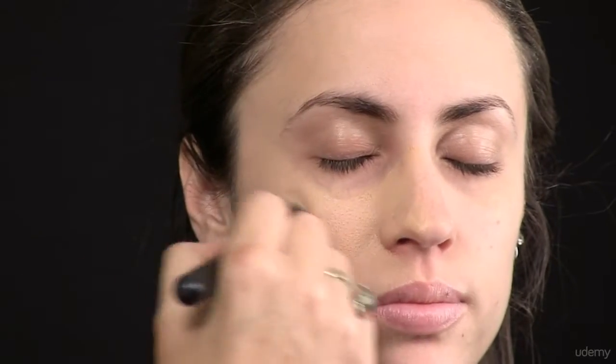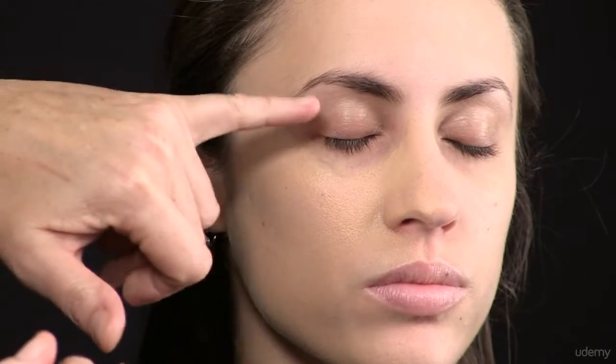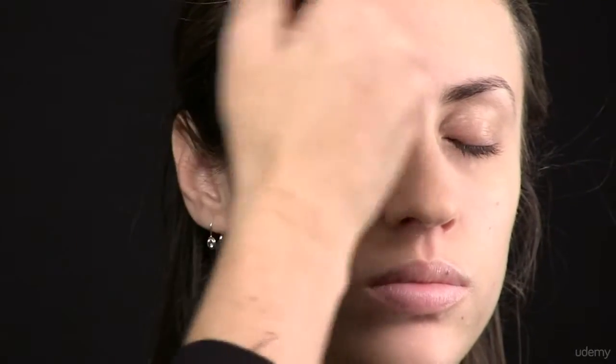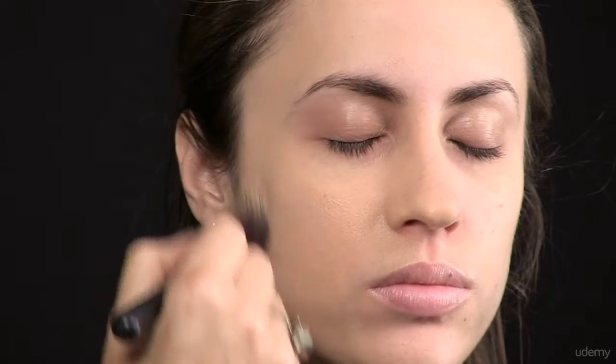Sometimes I would, first of all, do all the eye makeup before I do foundation. The reason being, especially if I'm doing a heavier, darker makeup, if I'm using any blacks, the makeup from the eyeshadow will fall. You'll have some fallout right under the eye area. So I'm still going to carry on with the foundation, and then if we do get some fallout, I'll just use a makeup wipe to remove that.